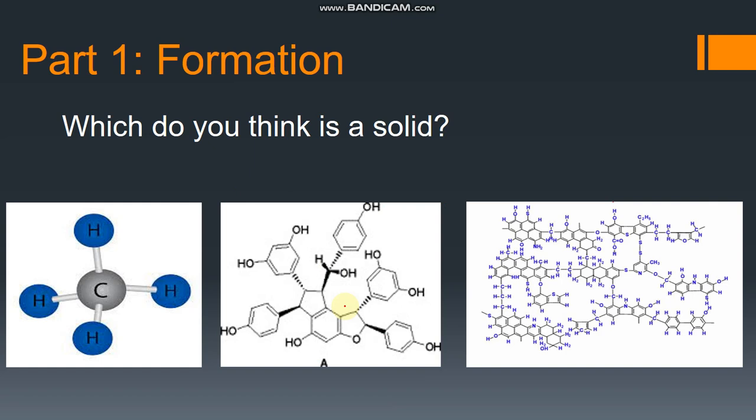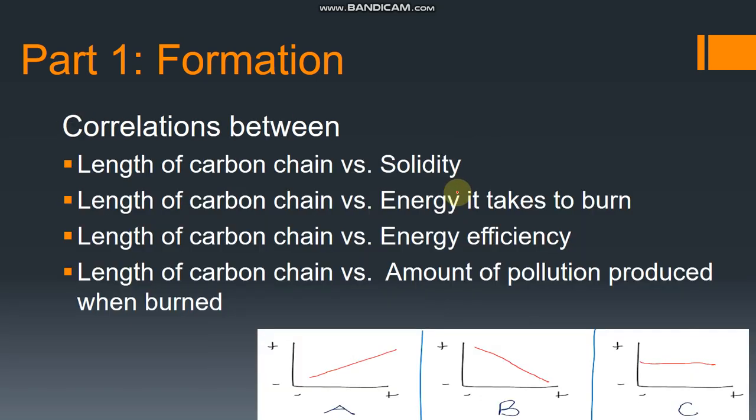So just by glancing at this, which do you think is a solid? The one on the left, which I hope you know is not the case because that's CH4, the one in the middle, or the one on the right? You don't even have to know what the middle one and the right one are. Just look at the carbon chain. Which do you think is a solid? You guessed it, this one's a solid. Look at all these bonds that need to be broken. Because this is a huge carbon chain, it takes a lot of heat and pressure to melt that solid down into a liquid.